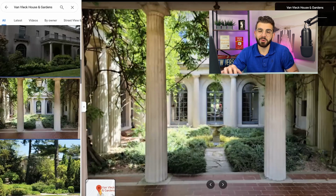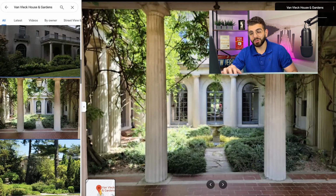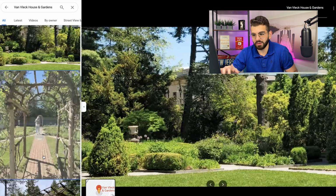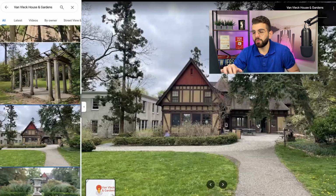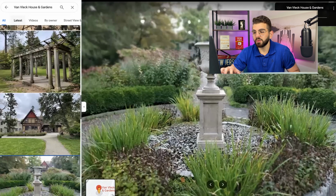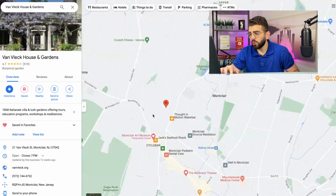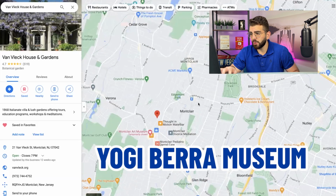You know, a lot of people think New Jersey, or North Jersey, is somewhat like New York City, but trust me, huge differences. Especially when you step out of the Hudson County area and enter places like Montclair, you're gonna see beautiful, beautiful places like this.